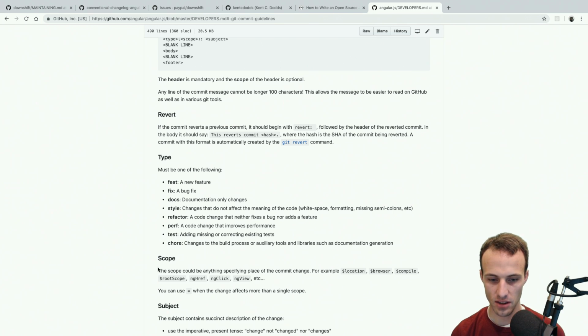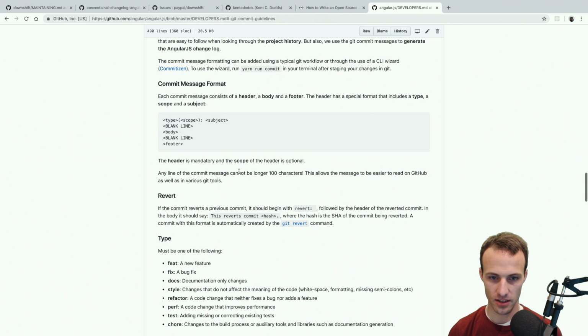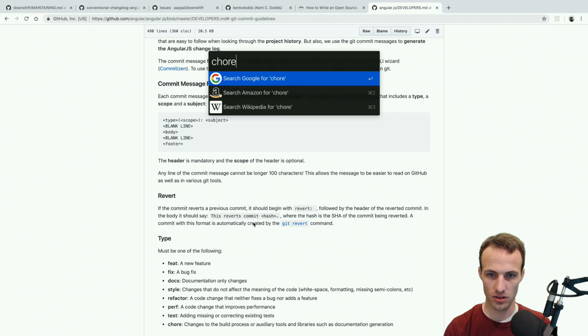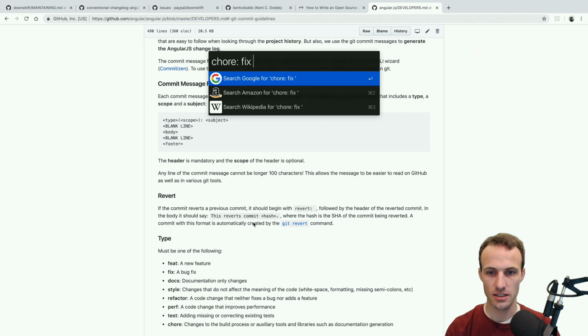The scope can be anything. Because this is AngularJS, these were the examples that they had. Lots of times I just leave off the scope entirely, because that is optional. So you could do chore linting fixes or whatever. Fix linting.